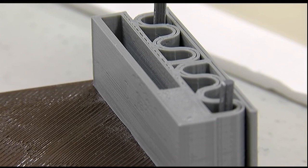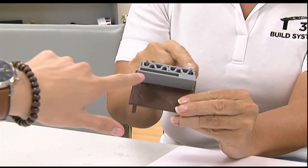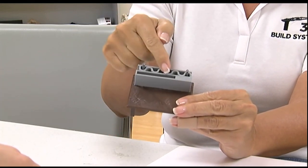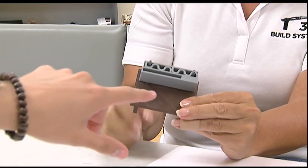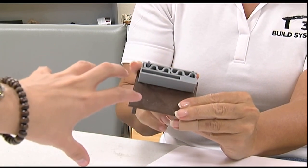Part of the secret to the strength is the way the walls are printed. Concrete block is not going to be like this. Correct. It would be your exterior sections, and typically it'll have one cross section in the center of the block. But in this case, the way these waves are, that creates the structural strength.